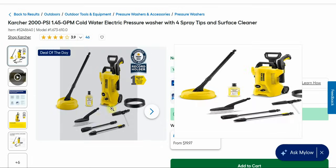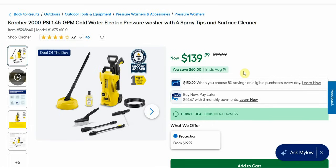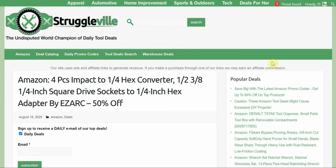So this is a nice kit to get all these little extra nozzle brush guys and then that surface cleaner. And you're saving $60 today.